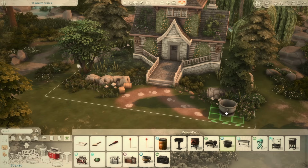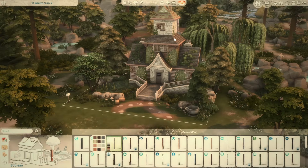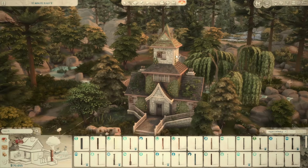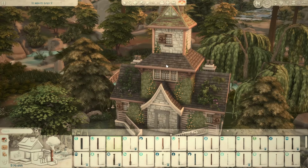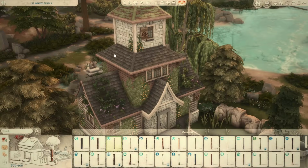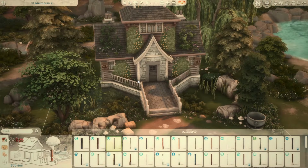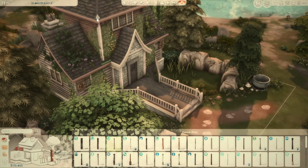And I just pulled out some items to put on the exterior. It's not a whole bunch. I did a cauldron and some hay bales, and that was it, but I really like when people put different furniture items outside and create little areas, like sitting areas or anything like that.